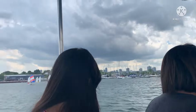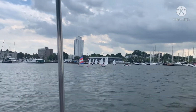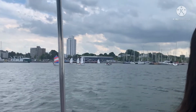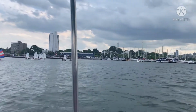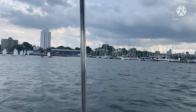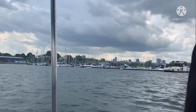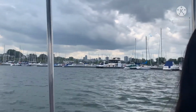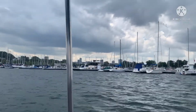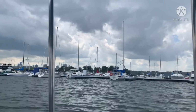And they can move right up to boats that are Olympic class sailboats. There are world champion sailors at Royal Hamilton Yacht Club, and they race every Tuesday and Thursday night and many weekends here on the bay. Construction in front of the Royal Hamilton is a new waterfront trail that will run all along the waterfront, right from Pier 8 all the way over to join up with the existing waterfront trail at the end of the harbor.